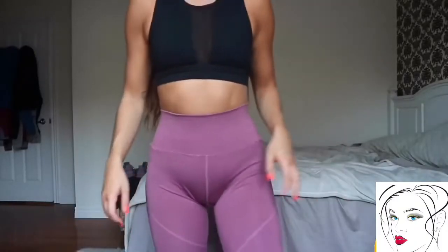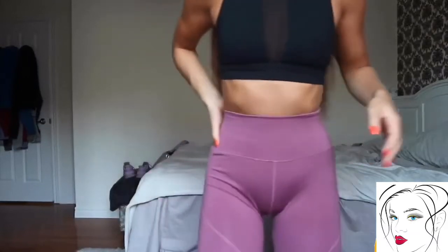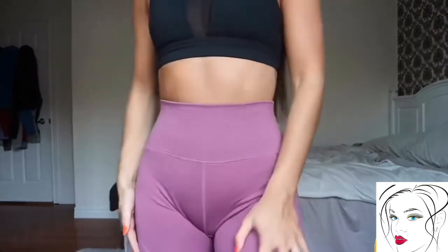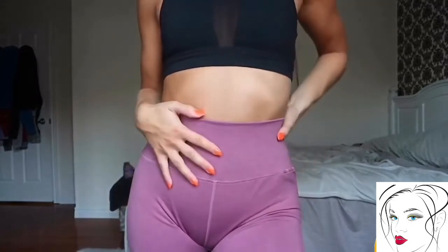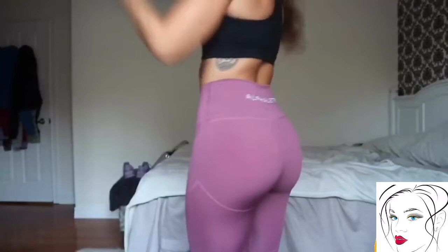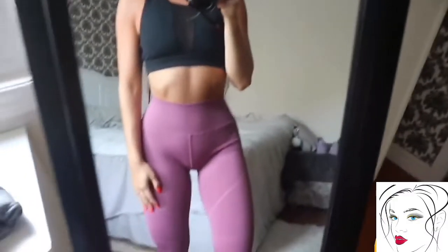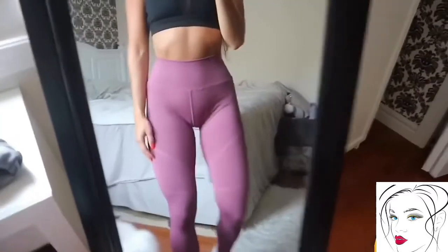The last outfit is this black top and mauve colored legging. I don't see much in this mauve color, and I think mostly girls don't like it much. These leggings look a little bit oversized, and because of that they show some wrinkles on the hips. The material looks nice and has that smooth and stretchy feeling.